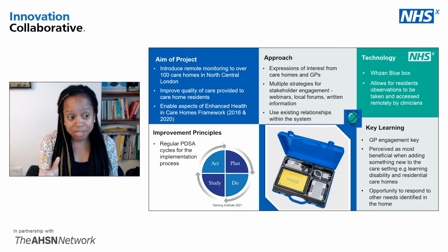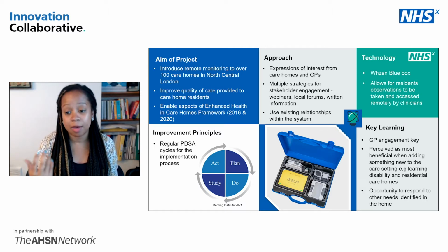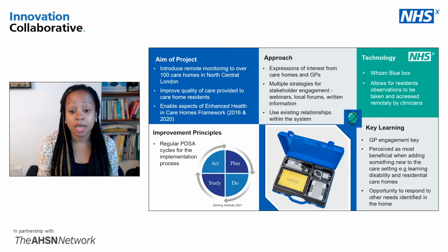So if I just speak a little bit about Whzan. This is a picture of the Whzan blue box, and this has a pulse oximeter in there, so you can get patients' oxygen levels, pulse. You can also check their blood pressure and their temperature, and that all comes together on this tablet, which the care home staff have in this box.